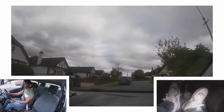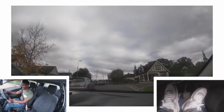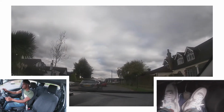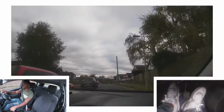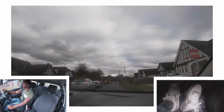This is too close to a bend here. I don't want to turn around here and somebody comes flying over that bend on that hill as well. Reverse here and then turn it.